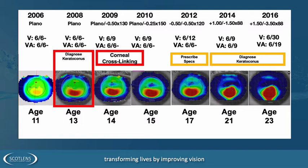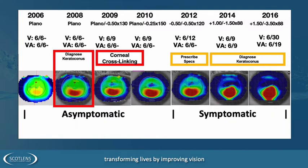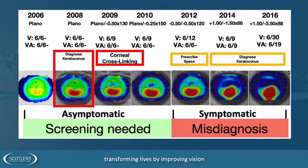What's important now, to make the comparison to glaucoma, is that the patient, up to 2012, is asymptomatic. They have no awareness of having this condition. It's only beyond this point that they come in complaining of symptoms that we then recognise. So in the period of time where the patient is asymptomatic, we need to pick up the condition with screening, with instrumentation, and that's topography.